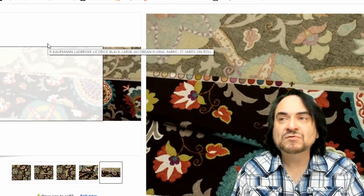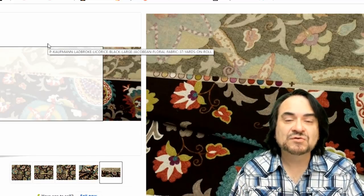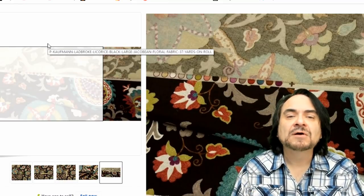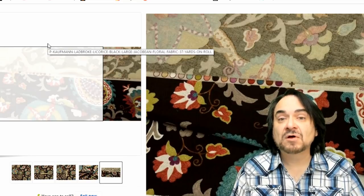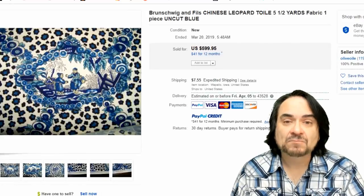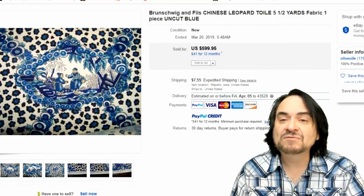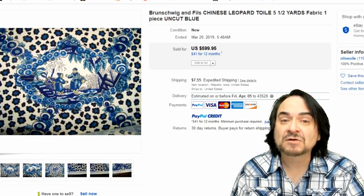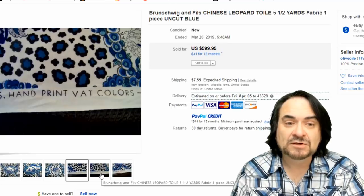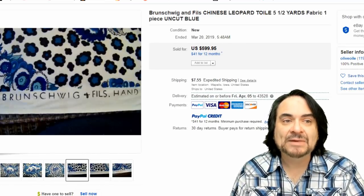If they're like Middle Eastern designs or Asian-inspired designs, Chinese images and things like that, they sell incredibly well, as do Western and other genres and things along that line too. So this one went for $628. Just another example, just a different style. This is 5.5 yards, $600, one piece, uncut, marked on the side again. That's what you're looking for, marked on the side. So you can tell what they are, you can label them better.